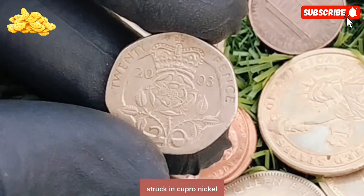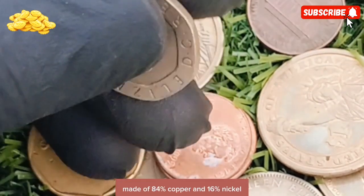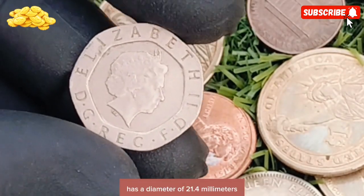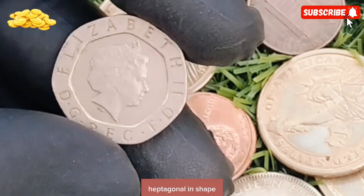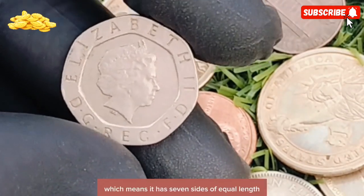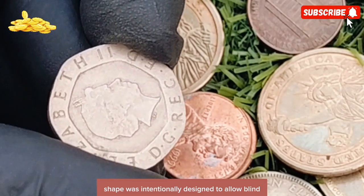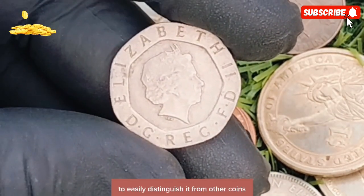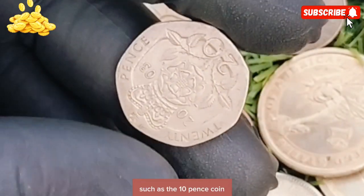Struck in cupro nickel, a robust and corrosion-resistant alloy made of 84% copper and 16% nickel. The coin weighs 5.0 grams, has a diameter of 21.4 millimeters, and is uniquely equilateral heptagonal in shape, which means it has 7 sides of equal length. This distinctive shape was intentionally designed to allow blind or visually impaired individuals to easily distinguish it from other coins, especially those of similar weight and size, such as the 10 pence coin.